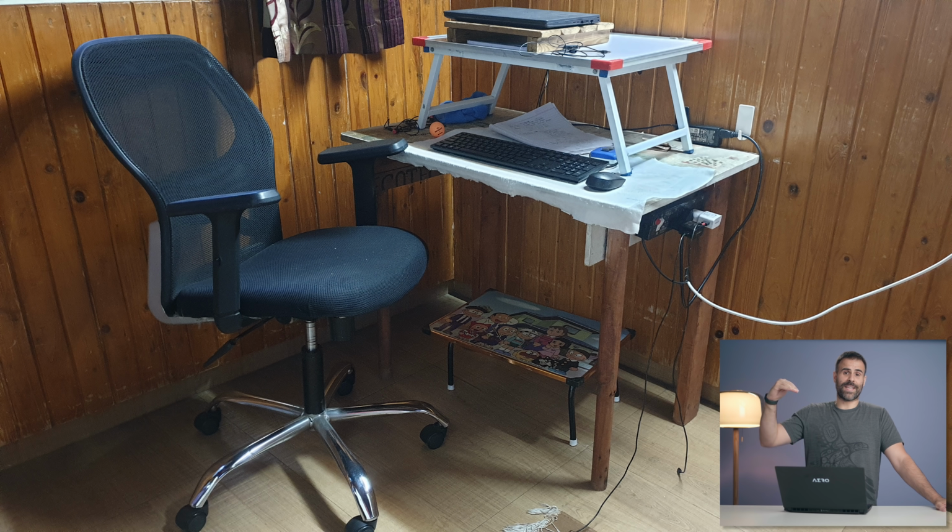Now, this setup is from Diraj, and this is what I call deskception. It's just desk on top of desk on top of desk on top of desk. It's like this guy's playing Jenga, right? And look, this guy says he loves to do do-it-yourself projects, so he created most of this stuff, but I don't see the creativity here.